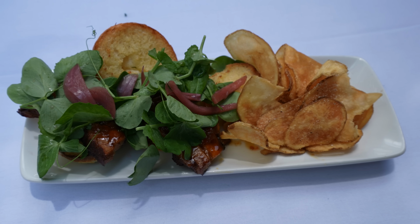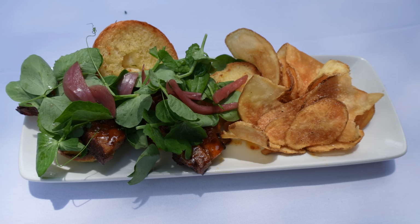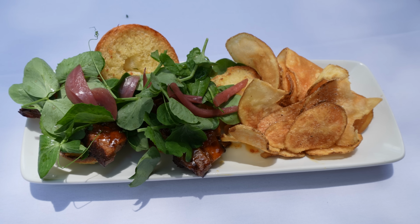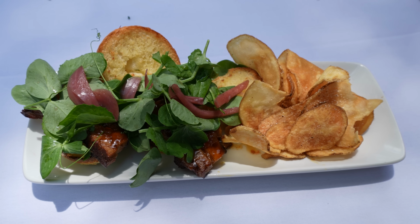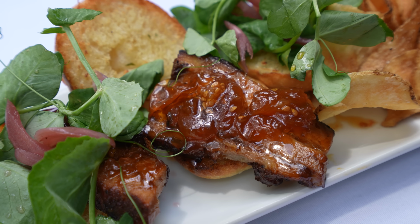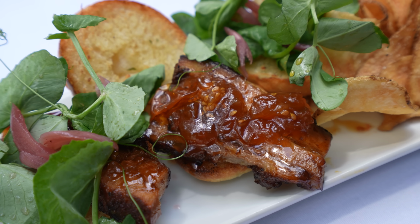Next up, I'm having the BLT sliders. These are $18, and it is chipotle glazed pork belly, pea shoots, tomato jam, and pickled red onions, and then it is served with chips. It looks absolutely phenomenal, and of course I love pork belly, so this was a definite must try for me.